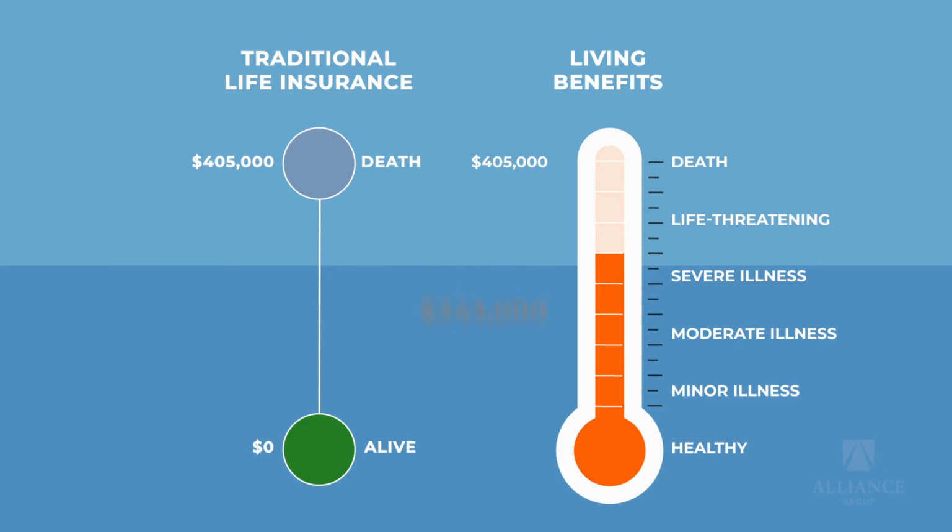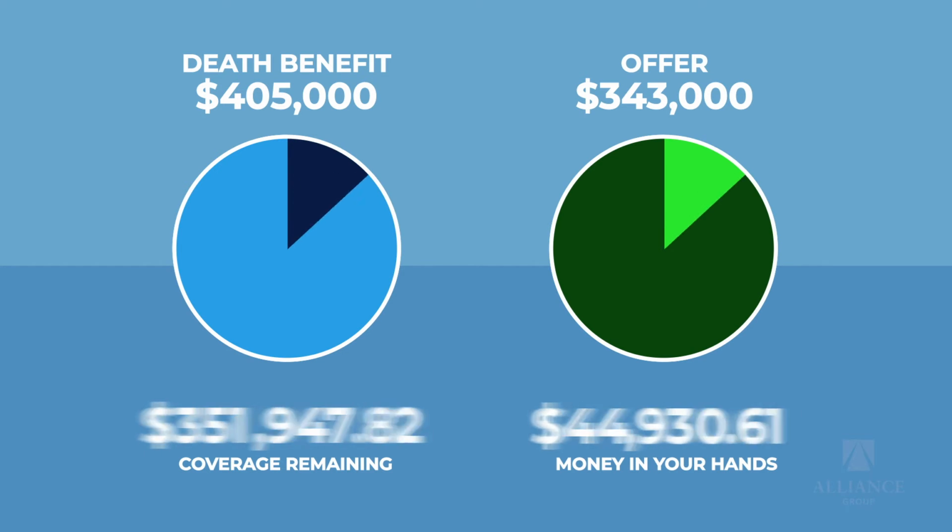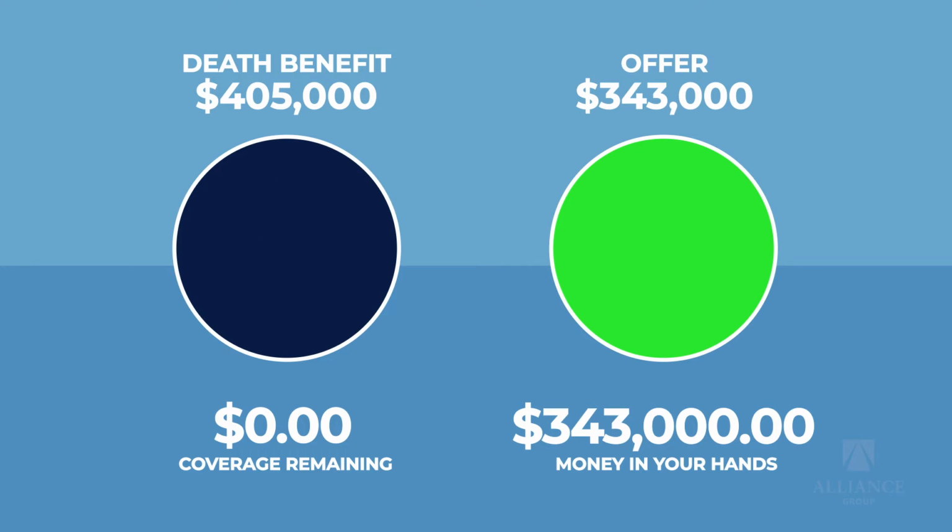Now, here's where having living benefits comes through in a huge way. Since cancer is a triggering condition, you would be able to file a claim through your living benefits features, and the life insurance company would give you options based on the severity of your illness. Now, in this example, for a stage 3 cancer, your offer may be, say, $343,000 in return for accelerating your full $405,000 policy to get it. So if you choose to do a max acceleration and accelerate 100% of your death benefit in return for 100% of their offer, you would receive a tax-free check made out to you for $343,000. And since you accelerated the full $405,000 policy to get it, there is no benefit remaining in the policy and your coverage would end there.